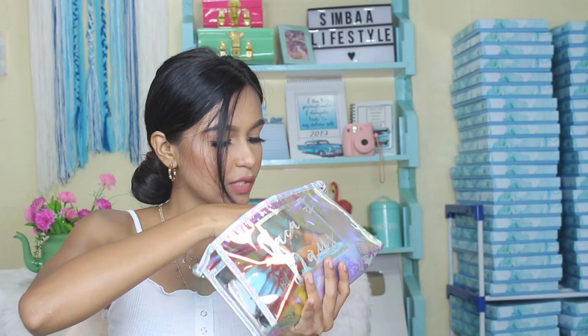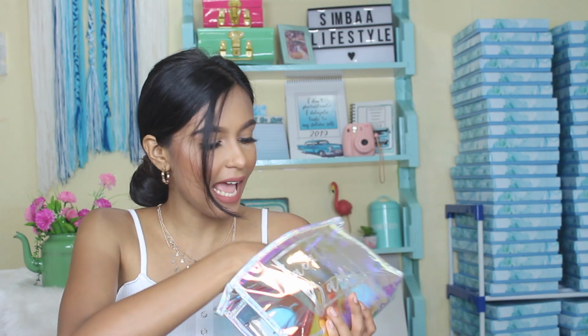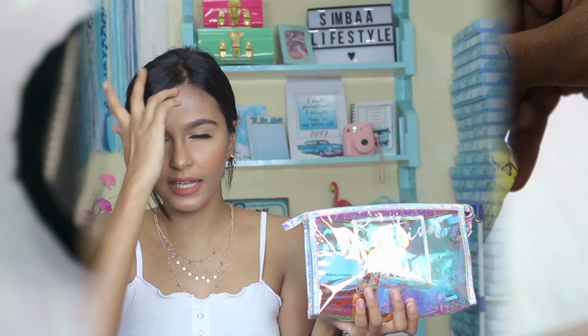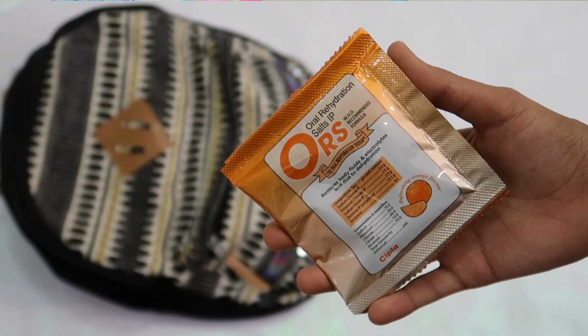Anyway, what do we have next? We have some medicines. So we have a diclofenac. Now I don't ever use this medicine. It's a painkiller, but you just never know, so I like to have it on me at all times. The next medicine that I have is called Biquinol. It's a loose motion tablet. Again, something that you never know when you might need. The third item goes in the category of medicines. These are the oral rehydration salts, the ORS packet that I always carry with me.